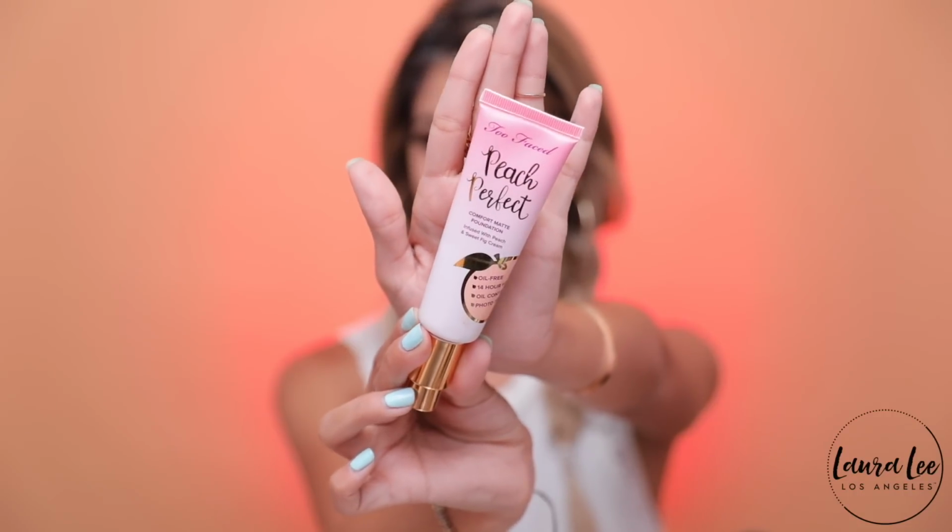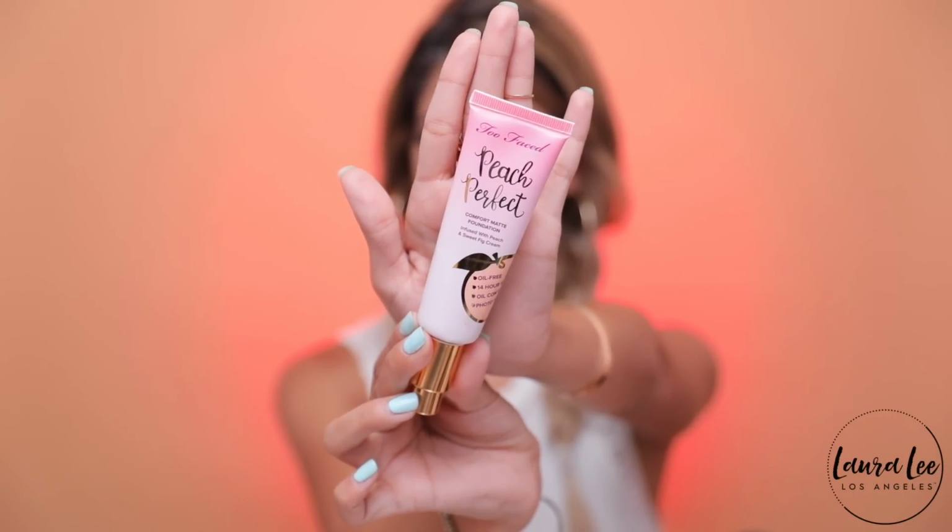finish of the foundation. And lastly, I just recently tested this product out, and I kind of sort of fell in love with it. It is the Peach Perfect Comfort Matte Cushion. This is an oil-free, 14-hour wear, oil-controlling, photo-friendly product. This is their new foundation, but it's, I would say, sheer to medium coverage, very lightweight on the skin, and it made my skin very matte also, by the way.